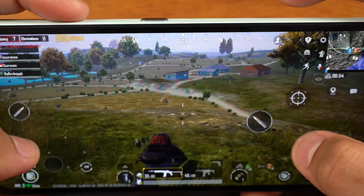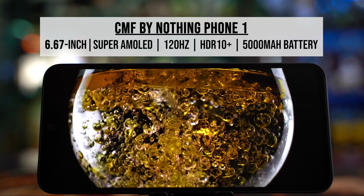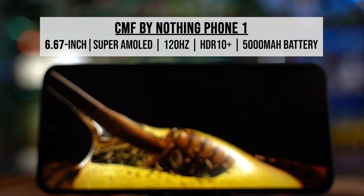Performance-wise, the CMF Phone 1 that we have is running the MediaTek Dimensity 7300 5G for its processor, a Mali G615 MT2 for its GPU, 8GB of RAM, 256GB of storage, and everything plays out on a 6.67-inch Super AMOLED 120Hz HDR10 Plus display, and it has a 5000mAh battery.